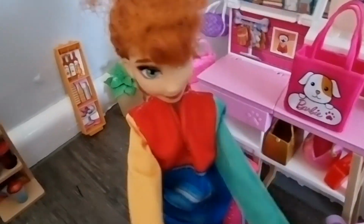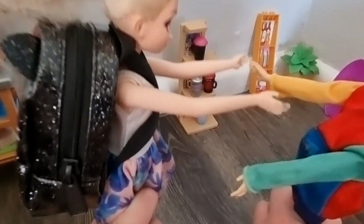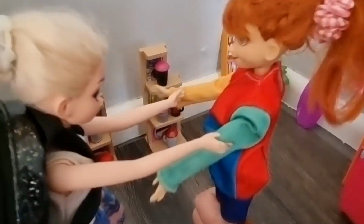Let's get water bottles, Anna. Why are you wearing your backpack already, Elsa? Because it can't fit in a trolley. Oh, that's true. That is a very big backpack. Oh, trolley. We forgot the trolley.